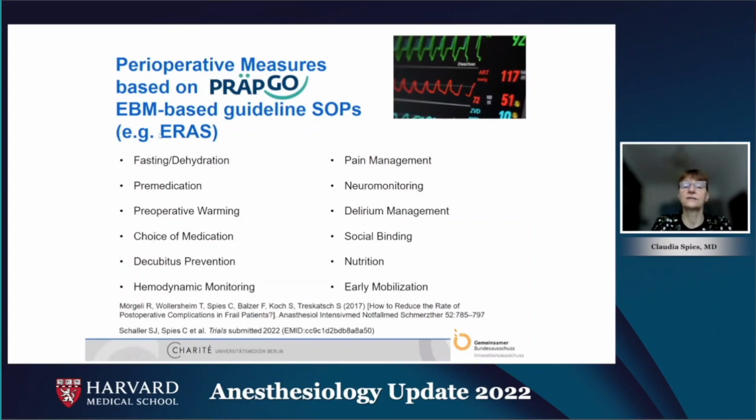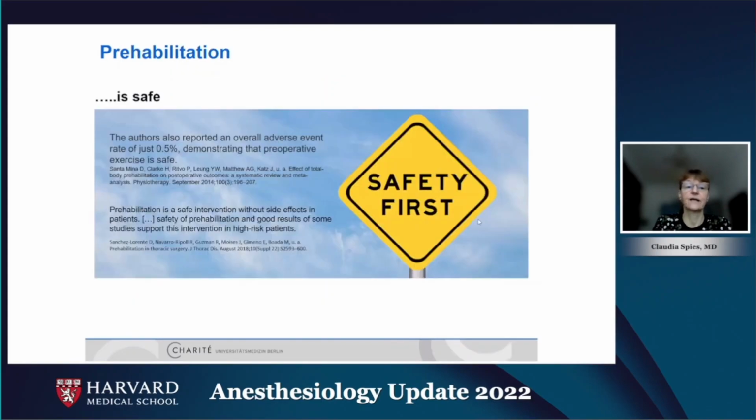Plus perioperative and intraoperative measures are important, based on evidence-based guidelines like ERAS or others. That, for example, fasting is not 12 or 15 hours, delirium management is involved, neuromonitoring is involved, social binding, nutrition, or immobilization. This is so important that we check for these guidelines to really not worsen the prehabilitation. At the end, I would like to tell you that prehabilitation is a safe procedure, and safety is first. This was reported a longer time ago and encouraged us to really start with the prehabilitation program. So the overall adverse event rate is really low.